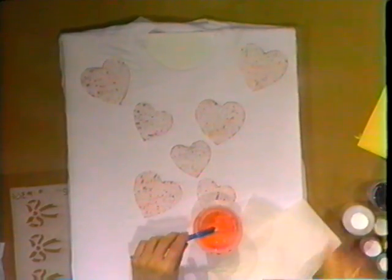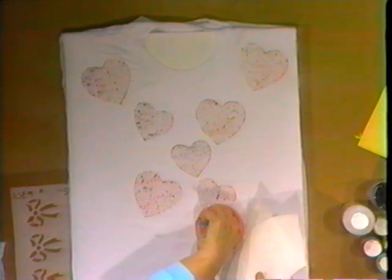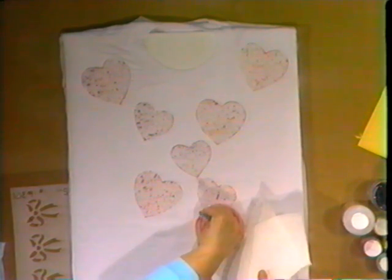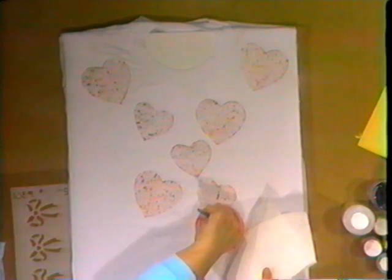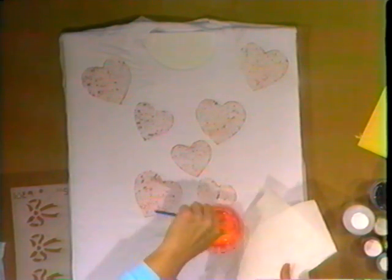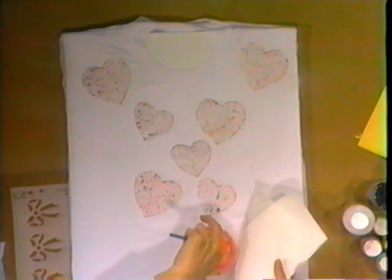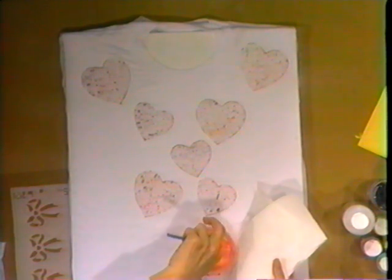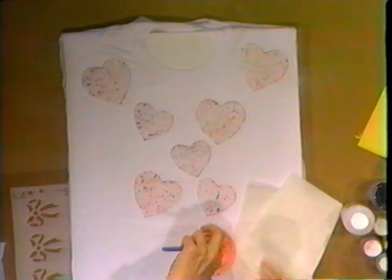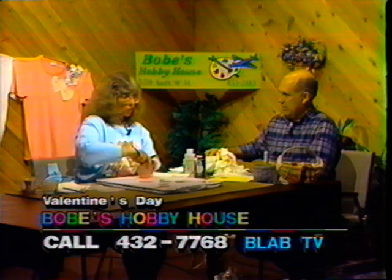Go ahead and get the phone. Okay. Hi, you're on Bobby's Hobby House. Hi, I was looking at the first shirt that she showed us after the commercial break, and she said that she had used stationery, made a transparency out of stationery, and I was wanting to know what she made the transparency with, what she used to make that, and can it be applied to something other than material, say wood? The product that I used was stitchless glue, and yes, it can be. The process for wood is a little bit different. If you come by the shop, I'll explain it to you.